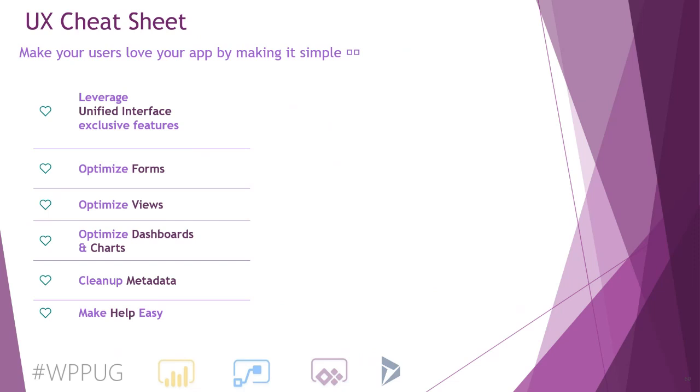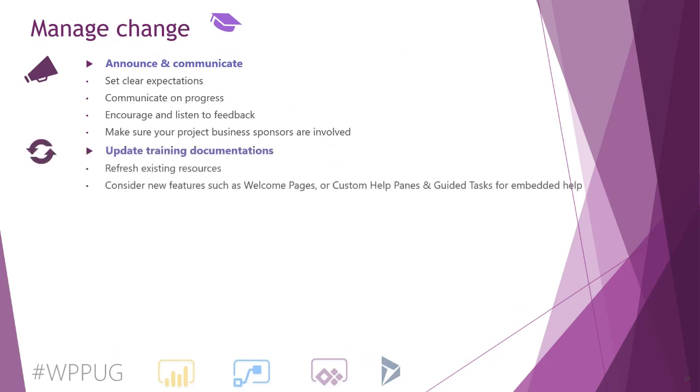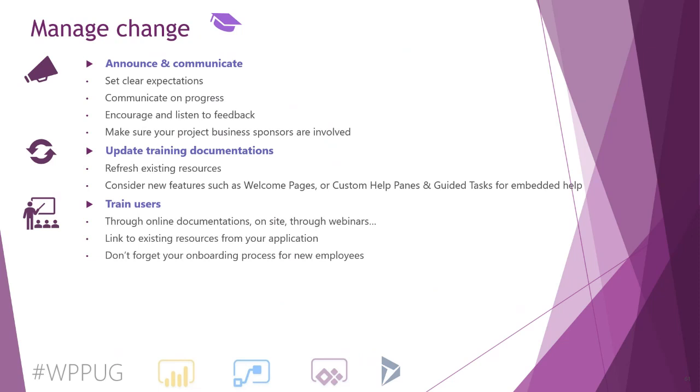user adoption. From a change management perspective, set clear expectations on what is going to be deployed. Make sure there are lots of comms, people are trained. As I mentioned, given that the interface is going to look different, update your training documentation. Make sure that it's using the latest screenshots, and that if people need to refer to it, they don't get confused where things don't look the same. And then train your users, give them a good understanding of what has changed, where things are at, and what they would expect when they log in, and then they are introduced to the unified interface.